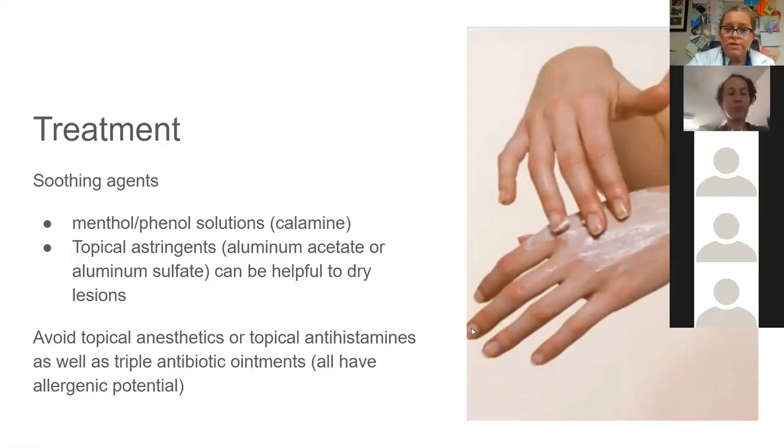You do want to avoid topical anesthetics like lidocaine or benzocaine because they have allergenic potential themselves. And then you want to avoid triple antibiotic ointments. First of all, it's not going to help at all, and second of all, they have allergenic potential.